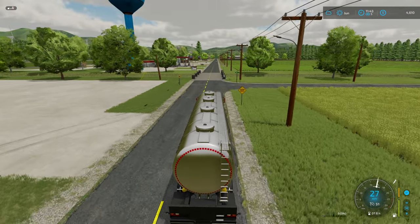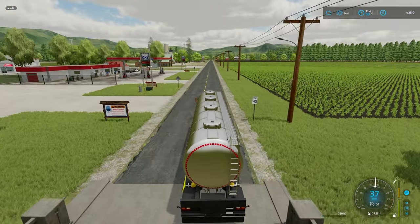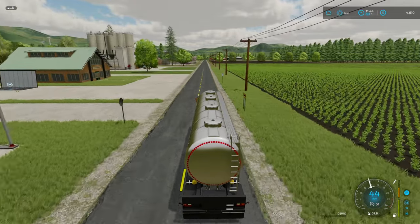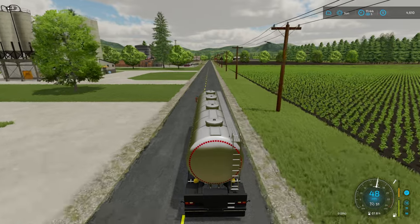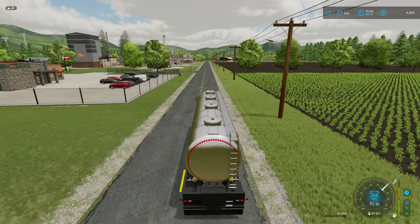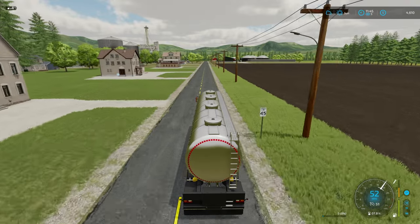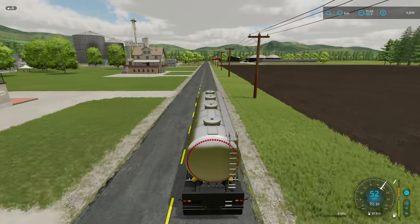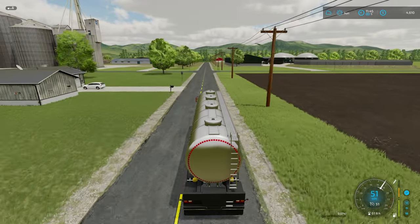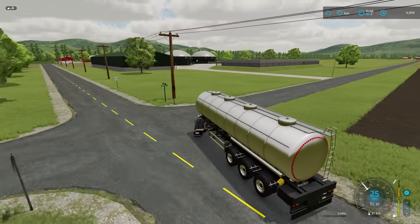But that is quite all right. I think that we've spent our money wisely. We've got both cows and chickens on the farm now. We have crops in the ground that are going to be coming up for harvest in a little bit, which will be great for bringing that money back in. And now we have this wonderful tanker that's going to allow us to sell the milk that our cows are producing. So that will also bring us some money back into the farm's account. So we're going to get back to the farm and get this loaded up with all of the milk that our cows have produced.